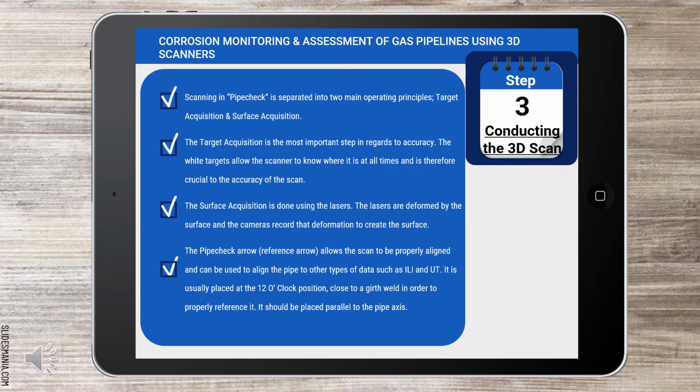The lasers are deformed by the surface and the cameras record that deformation to create the surface. The Pipe Check arrow allows the scan to be properly aligned and can be used to align the pipe to other types of data such as ILI and UT. It is usually placed at the 12 o'clock position, close to a girth weld, in order to properly reference it. It should be placed parallel to the pipe axis.